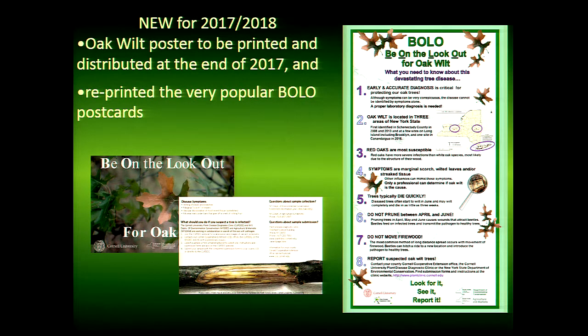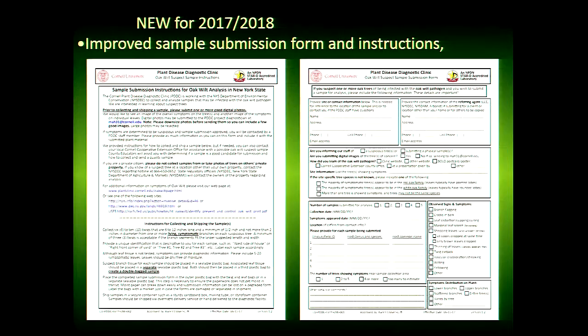We tried to make it a type of poster that maybe somebody at a reception desk can look over and just pick up a little tidbit. Say, oh, I didn't realize it was in 3 areas of New York State, or I didn't know that red oaks were more susceptible, and didn't know firewood was an issue. So I'm sure all of you know that's a message that's hard to get across to people. Movement of firewood, they do figure, hey, I've got wood in my backyard, I'll just take that with me.